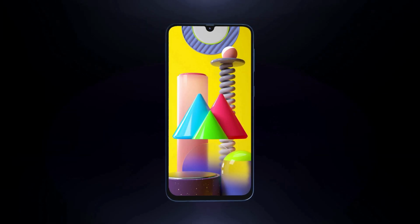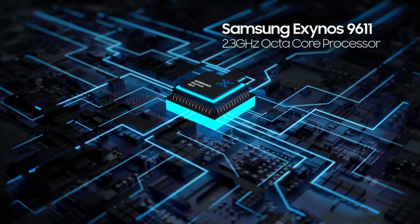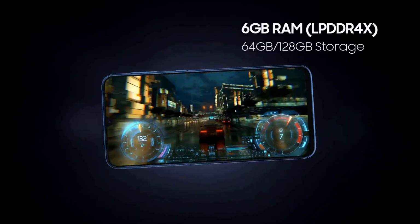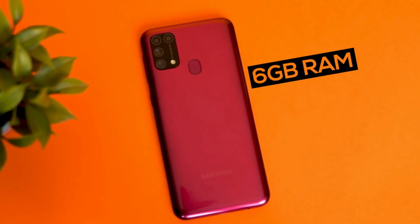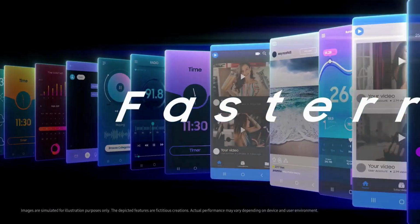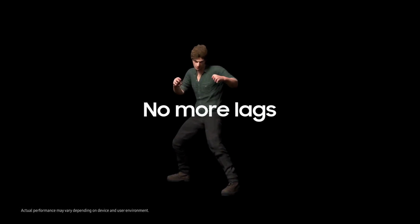Samsung has retained the Exynos 9611 chipset from the Galaxy M30s. This is an octa-core processor with great performance. For graphics, it has the Mali G72 GPU. You get 6GB of RAM and a choice between a 64GB storage variant and a 128GB storage variant. The device is fairly quick to load up apps, however big apps do take slightly longer. Since there is plenty of RAM, multitasking is very easy.